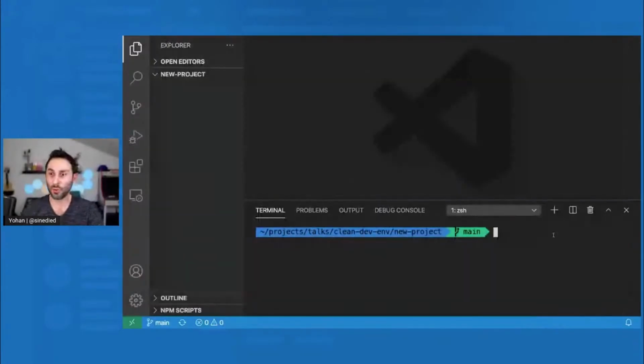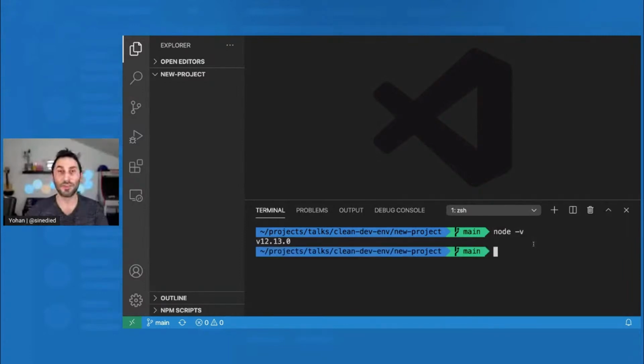So I move on to a completely blank VS Code project. Just to give you a bit of context, I'm a JavaScript developer mainly myself. So I have an old Node.js environment installed locally on my machine. I can show you that locally I have the V12 version of Node.js installed here. But for this new project, I would like to be able to use the latest Node.js version. So how do I do that?